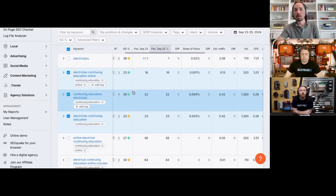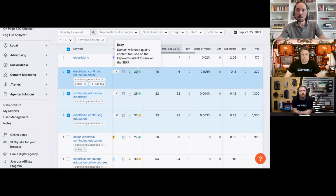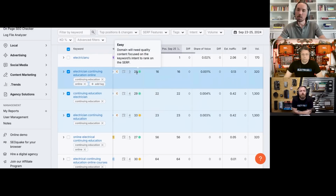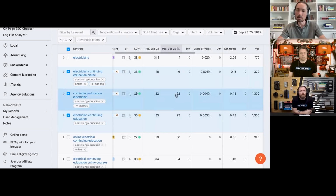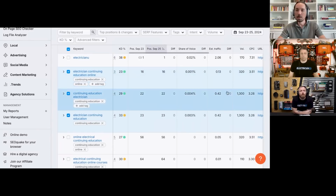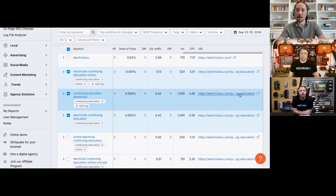So if I were to look at these 3 words right here, I would say these are actually easy wins for you. They have a low keyword difficulty. Remember, your website is 24 authority to this program, so a 23, a 29, these are possible for you. You've already made it to page 2 and page 3. You've got searches that are 1,300 times a month, and you already got your page ranking for it.